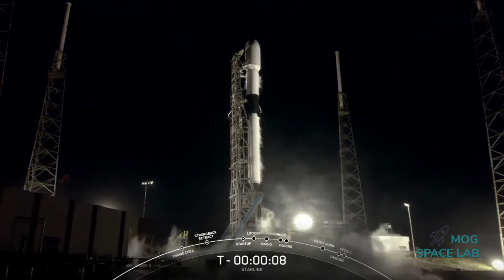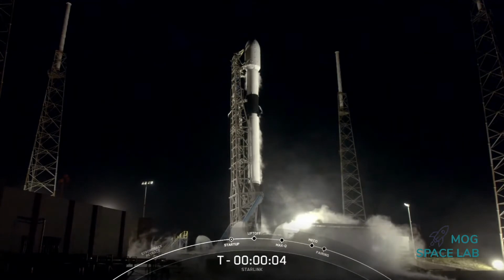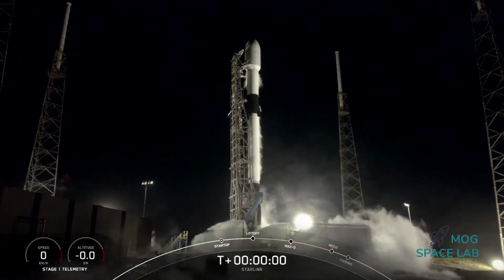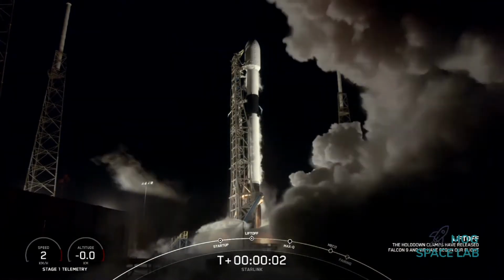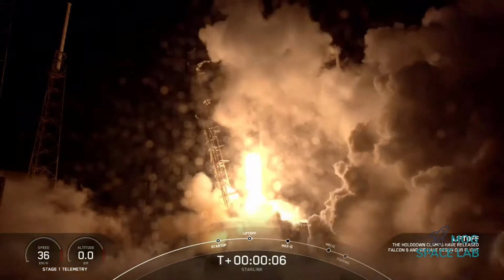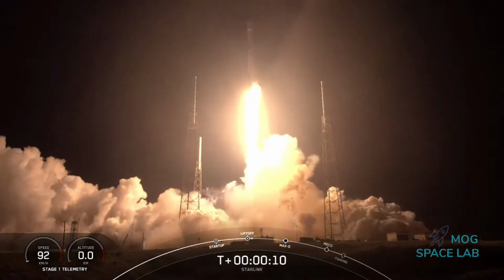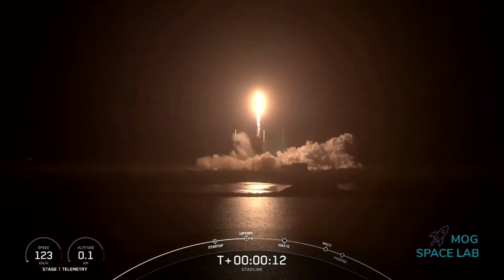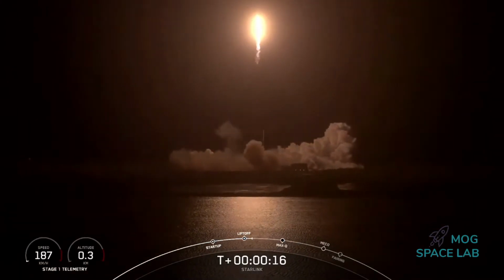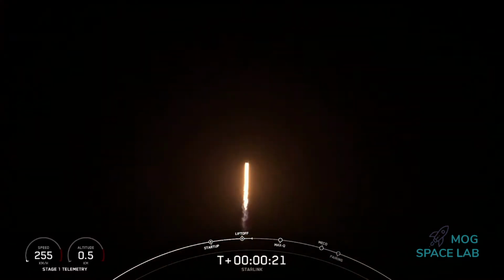10, 9, 8, 7, 6, 5, 4, 3, 2, 1, 0. Ignition and liftoff. Godspeed, Apollo 11 microcolumns. May the pursuit of exploration live on. Vehicle's pitching downrange. Stage 1, propulsion is nominal.